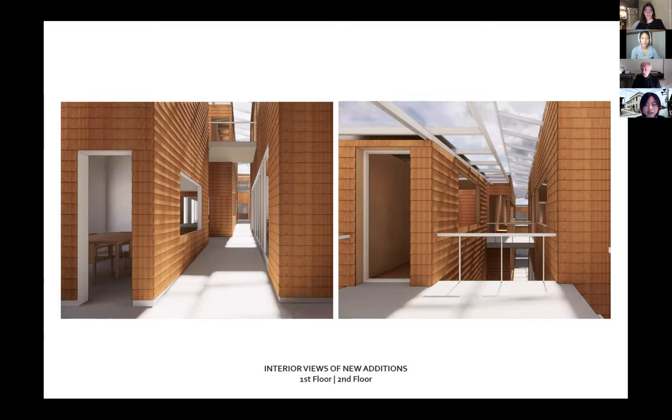My design. The left is the first floor, and the right is the second floor when you walk up the staircase.